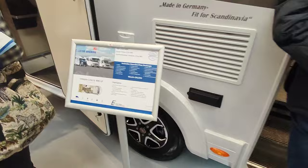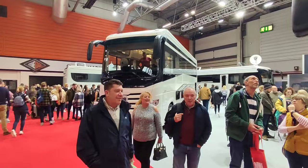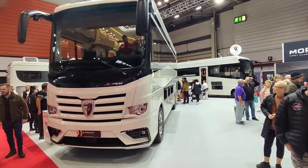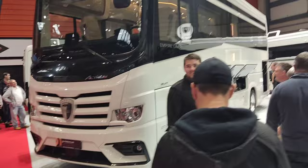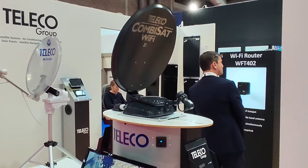The big boys, the Morelo. The light-up logo. Look at that one. Oh my god, these are beautiful. Proper coaches. Something like that is over £500,000. Incredible. Interesting windows in the back of this one, round circle windows. Satellite dishes moving around for Wi-Fi.